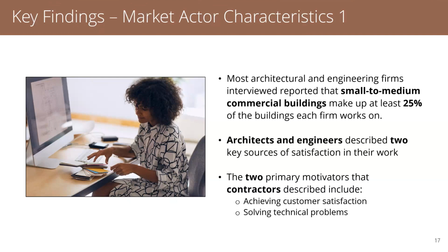The two primary motivations that contractors described, and related pain points, focused on achieving customer satisfaction and solving technical problems. Further emphasizing this point, contractors see building and maintaining relationships with end-use customers and general contractors as central to their business development approach. We'll talk more about that later.